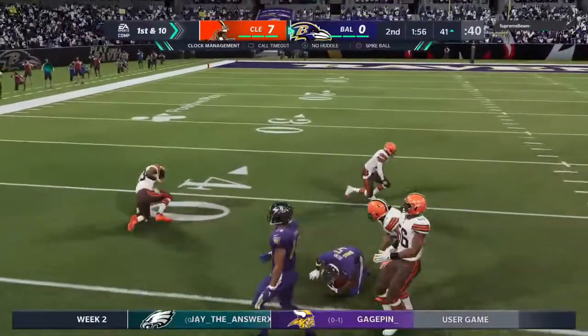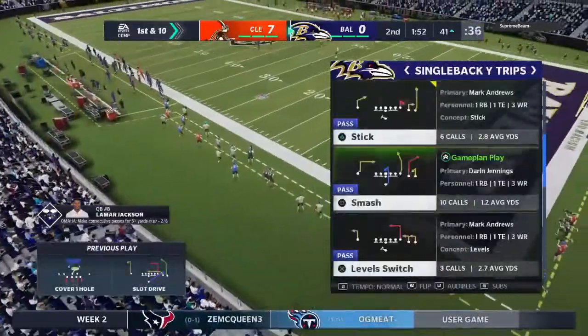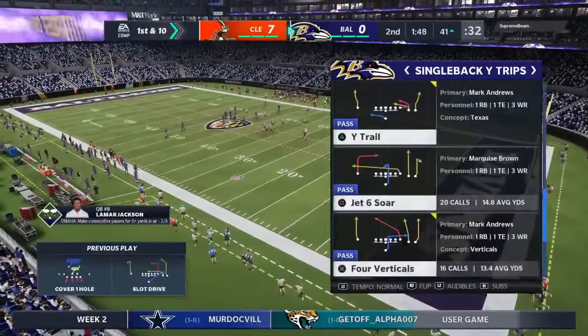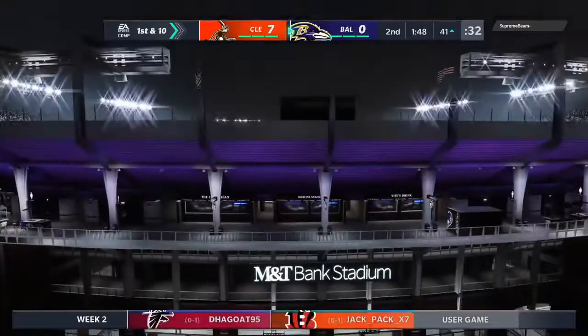Jackson throwing on target to Brown. And taking it across midfield and just shy of the 40. Back-to-back nice plays. 12 yards that time and a 1st down. First down. 1st and 10 at the 41-yard line.